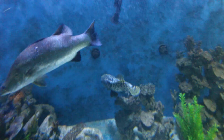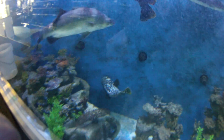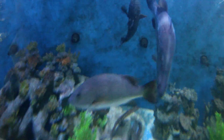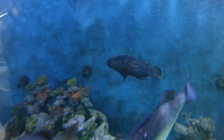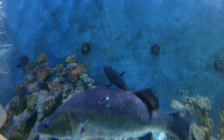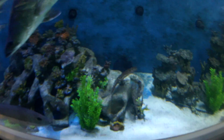Now he's definitely going to want to assert his dominance on this new one. And if he's too much of a pain in the neck, I am actually going to have to get this other fella out. I do have another tank ready for him. So if he's going to get harassed by the other groper, I'll have to move him, because that was always on the cards.